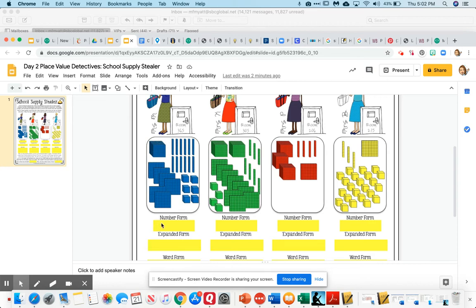So I'm going to put a 1 in the thousands place. And then we're going to count. We've got 1, 2, 3, 4, 5, 6 hundreds. 1, 2, 3, 4, 5, 6, 7, 8, 9, 10, 11, 12 tens. Now 12 tens is worth 120. So what do I need to do? I need to change my 6 to a 7. And then I've got 1, 2, 3, 4, 5, 6 ones.